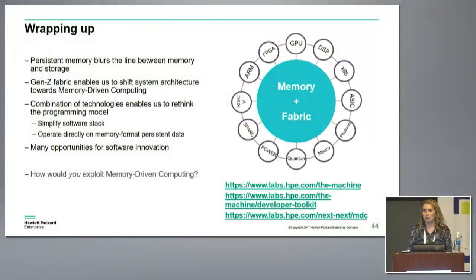So to wrap up, as we've seen, persistent memory is blurring the line between storage and memory. New technologies like Gen-Z memory, semantic fabrics, and whatnot, the combination of these different things are really allowing us to rethink programming models and rethink how we want to think about data management, to simplify the software stack, to enable us to focus on memory-format persistent data. And it really allows us to rethink things all the way up the stack, from the low-level operating system kinds of things, all the way up through the application. We have some initial ideas and some initial forays into that space that we've shared, but we think that there are many more opportunities for innovation. And so we'd encourage you to think about how would you exploit memory-driven computing. So with that, I'll pause and see if there are any questions.